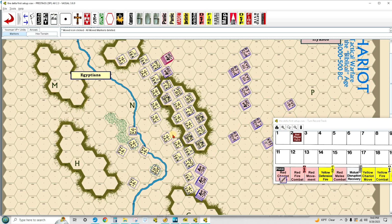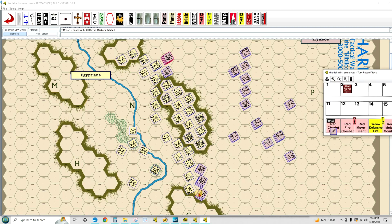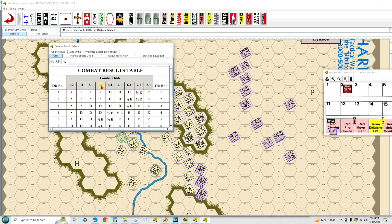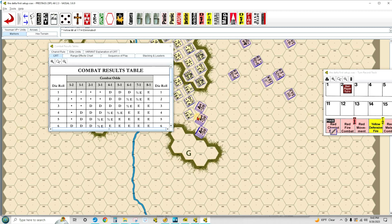Okay, that was the chariot movement. Now the chariots get to go. And we've got 3 to 6 to 2. So 3 to 1. Let's look at our CRTs here. 3 to 1, but then we shift it by 2 columns, so it's 4 to 1, 5 to 1. And we roll a die and get a 5. 5 to 1, 5 is an eliminated. So I can eliminate this, and you can see that that gives me my panic level here.